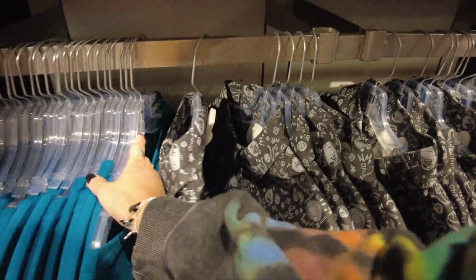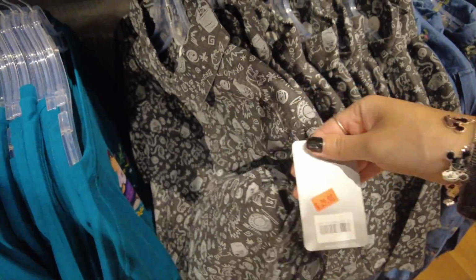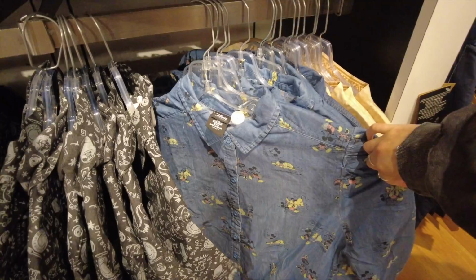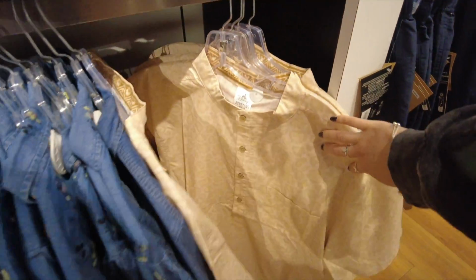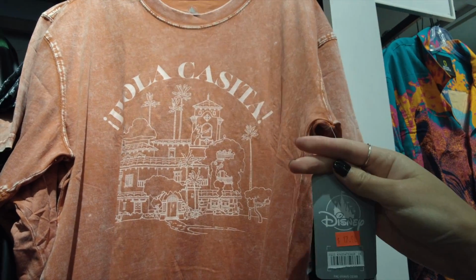Fuerte. Lisa? I don't remember her name. Lisa? I didn't really watch Encanto that much. 30. More of these Mickey shirts. Ooh, that could be worth it in Animal Kingdom. Oh, that casita, this one's kind of cute actually.